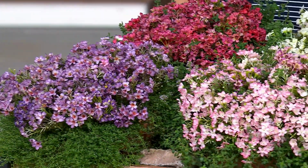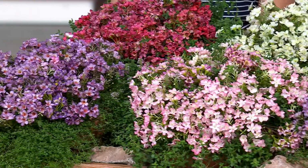And guess what? Weeds still come out through mulch. Exactly. I've never been like, oh, that mulch totally stopped the weeds. It never does. This will stop the weeds because of the way it grows. It's so dense. It has such a carpeting effect.